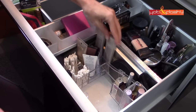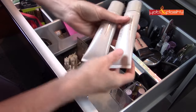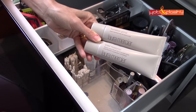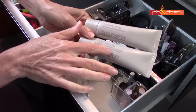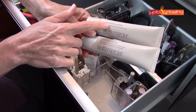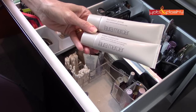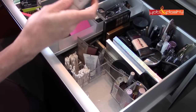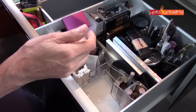And what else do we have in here? Here are the Laura Mercier Foundation Primer and Tinted Moisturizer. I love this. I haven't worked with this a lot. I'm also planning on doing another primer video to compare how they correct pores. So I'll keep this one for the primer video. And I'm keeping this one just because I love it underneath the Becca.